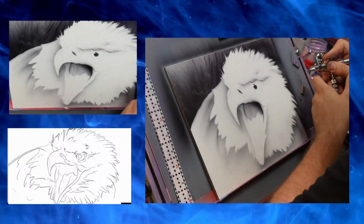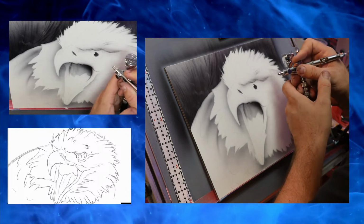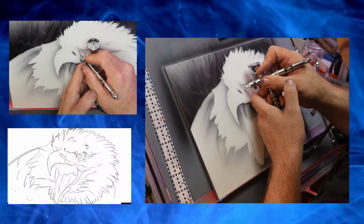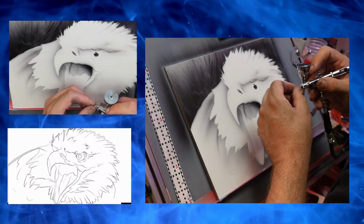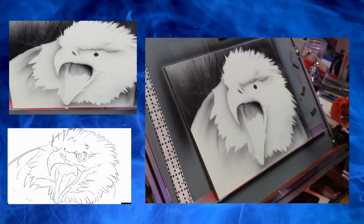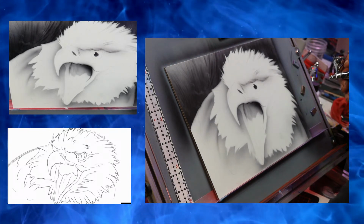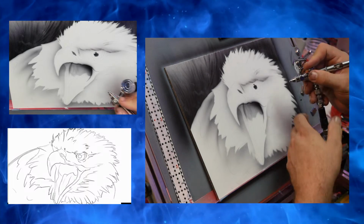Watch, so I can do this and start toning this in. Right.